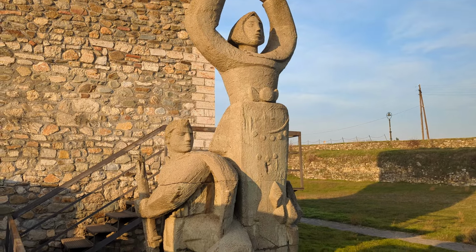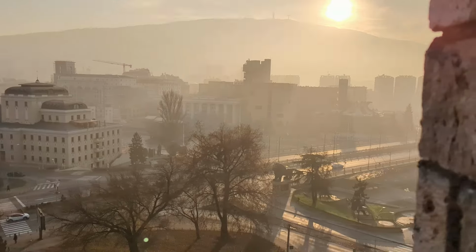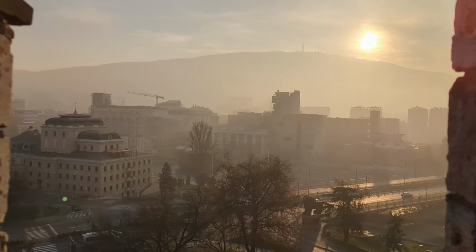So anyway, one thing about Macedonia during the winter time, if it's not snowing or raining, the air quality is not that good. I mean, you even look out there, you cannot see much of the outline of the mountain in the back, which is a little sad.